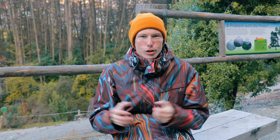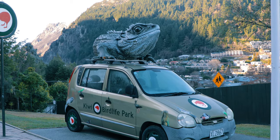There's a couple of nocturnal houses where you can see kiwi during the day. There are also kiwi bird feeding shows a couple of times during the day. So you can come here, enjoy the nature, enjoy the birds, and learn more about native species of New Zealand, and obviously see them in action, which is very, very cool.